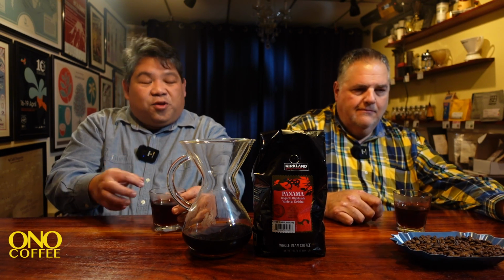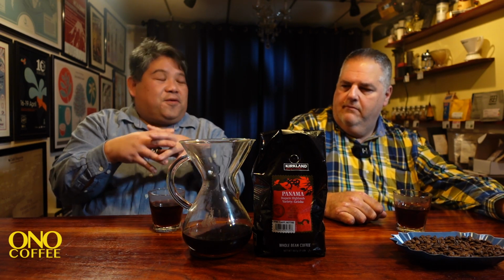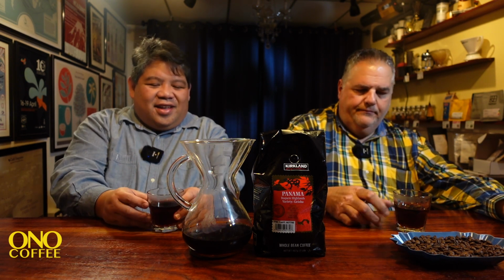Definitely there's a nuttiness. With a lot of the geishas you're buying from other roasters, or especially the highest end stuff, it's very floral. It's light, it's tea-like, but very floral. This isn't quite as floral. This is not floral. No. This is more buttery, nutty. There's a melon. I wish I could figure out what kind of melon it really is.